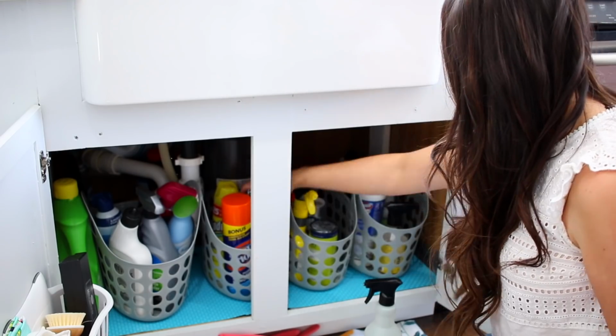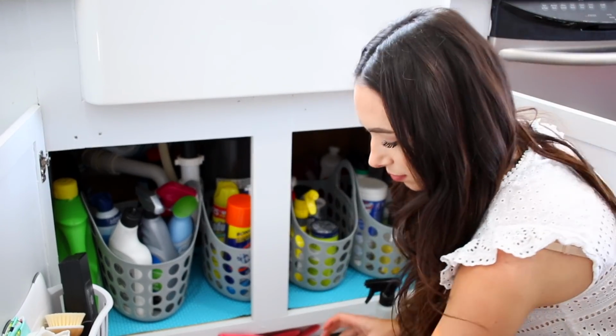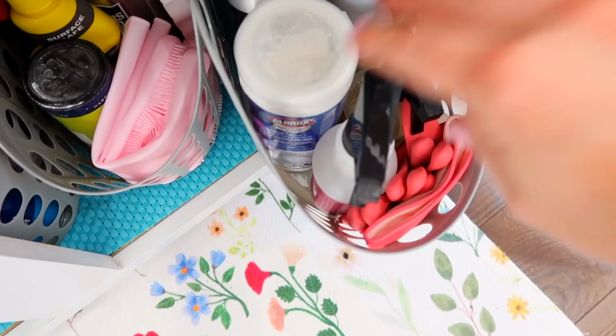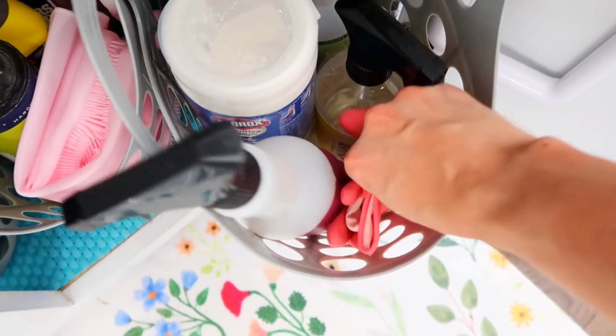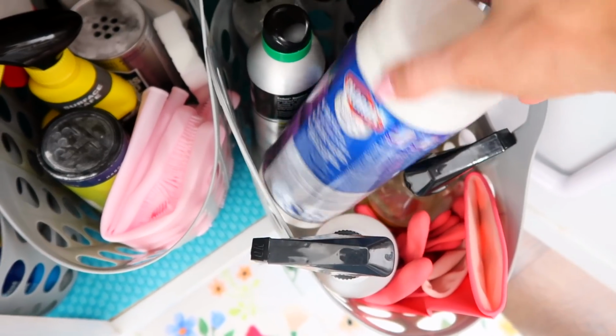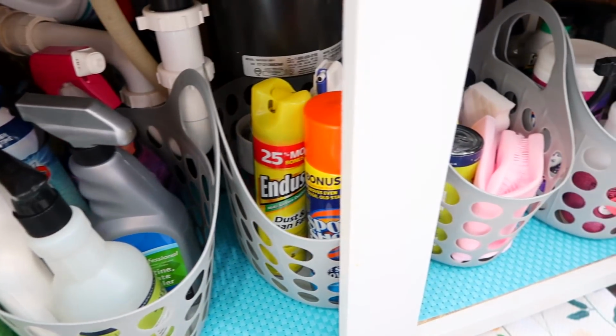I know a lot of you guys are moms and a lot of you have kids, so if they have household chores, separate these for each kid. Here's the basket I use on a daily basis. There are these gloves for washing the dishes, a few multi-surface sprays, these disinfecting wipes, stainless steel remover, a room spray, and this is the final setup, guys.